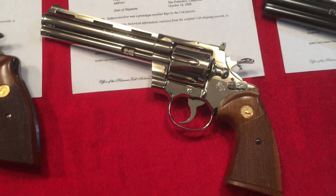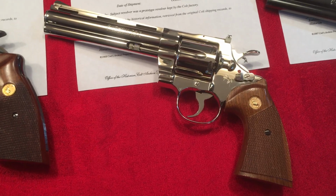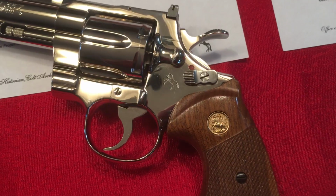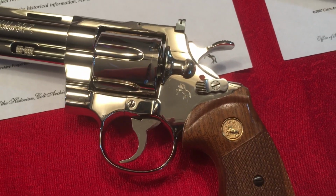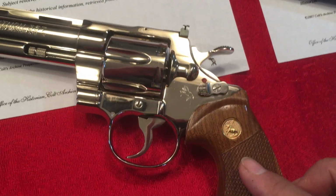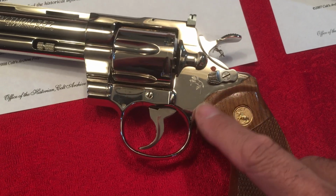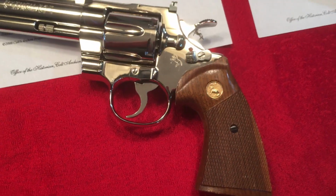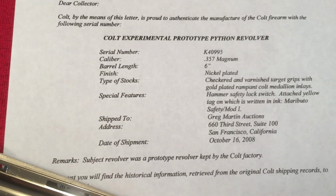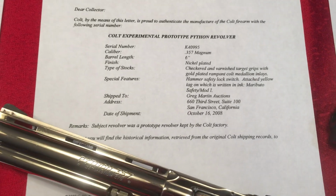This one here is a nickel-plated Colt Python. This is as new. I mean, there's no marks on it. It's a beautiful gun. It is something that shows that the Colt factory was considering putting a safety. They actually have a thumb safety here that locks the hammer from being used, and you can see the grips were reconfigured to allow for that safety. That's a beautiful gun. That is a prototype as well. That came out of Colt's vault.